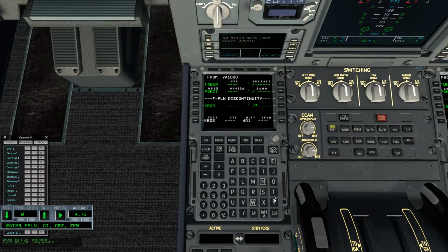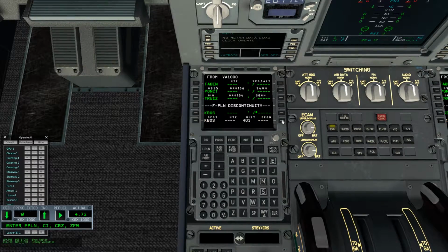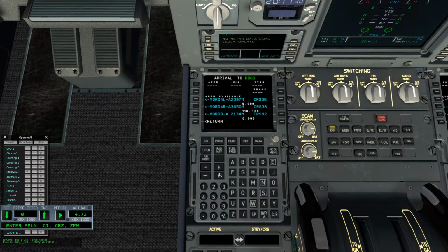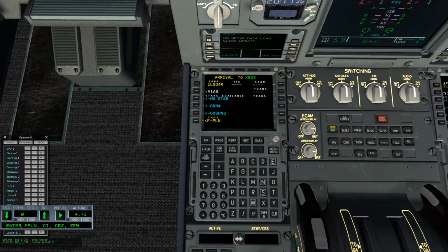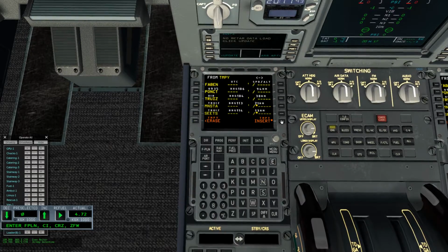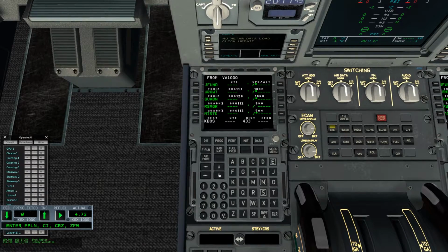After Ponct, it's going to be Truiz. Alrighty, and then it's going to be KBOS. As of right now, we're going to plan for 04 right, ILS 04 right via the Quabbin 3 arrival, Truiz transition. And we're going to insert that, and we're going to take a look at this, make sure this all looks good, which it does. Perfect.